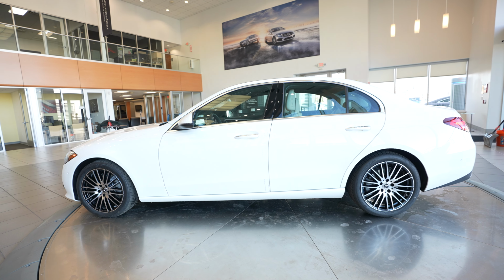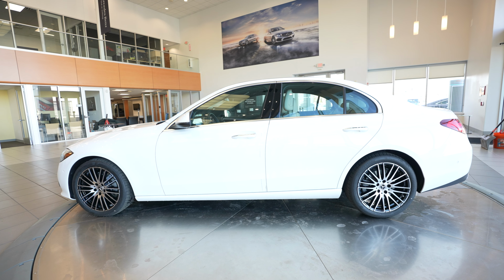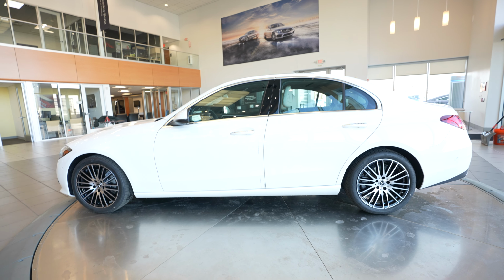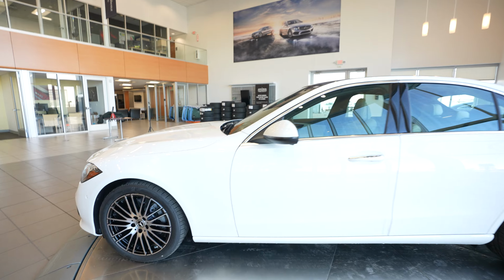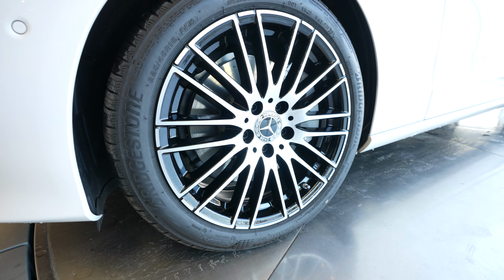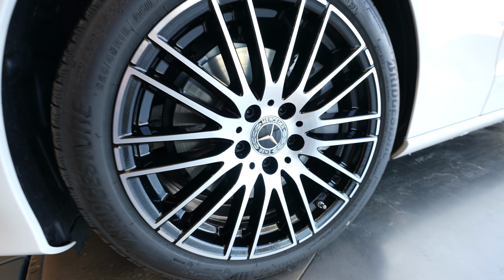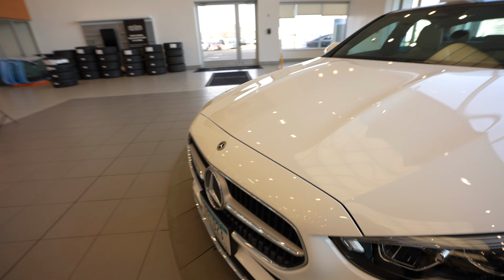Going to show you some of the exterior and interior features of this 2024 Mercedes-Benz C-Class C300 4MATIC. This vehicle is for sale. We're just going to do a quick little highlight, show you some of those key features, some of the fun cosmetic things like the Mercedes-Benz badging you'll find on the outside here.